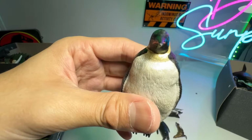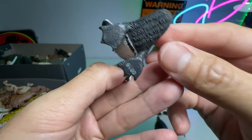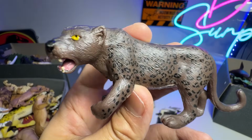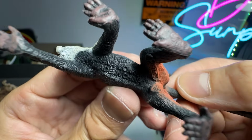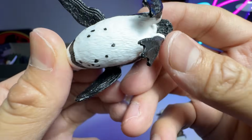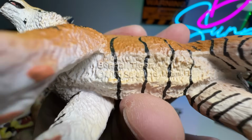This is probably my favorite emperor penguin figure. It has a baby chick below. Sea lion. Another penguin. This is an African penguin. Chimpanzee. A black panther. Diana monkey. And this one, it's another penguin. Are we able to find a name? Probably an African penguin. Our last tiger of the day. Okay, this is a Bengal tiger, if I'm not wrong. Yeah, it is a Bengal tiger.